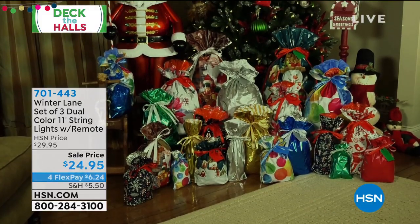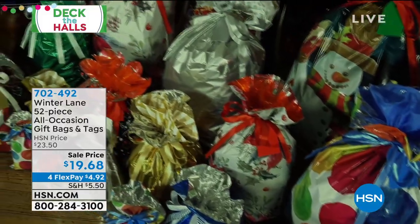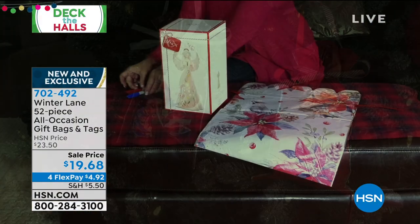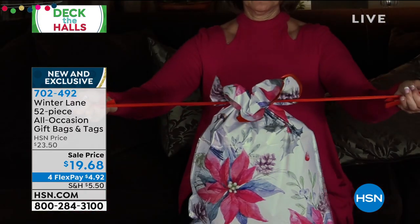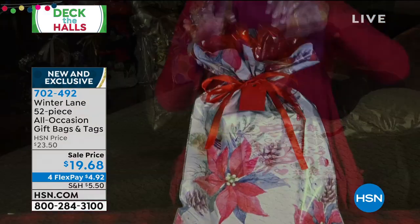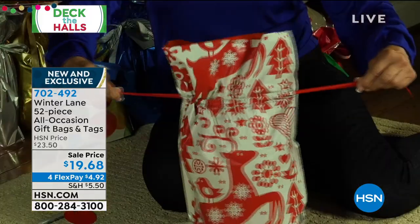All right, so we're talking about gifting, and we love to give gifts, but if you hate having to wrap the gifts that you're giving, I want to show you something that hands down absolutely saved me last year from Winter Lane. This is your 52-piece, all occasion, gift bags and tags, but the name is deceiving. It is not your basic bag, as you can see on your screen right now. This is going to help you wrap any size present literally in seconds.